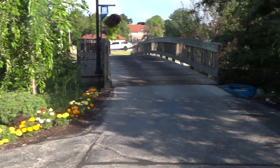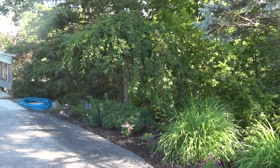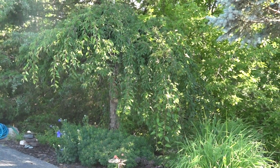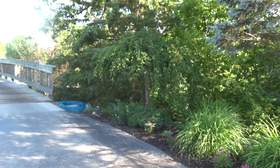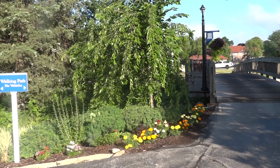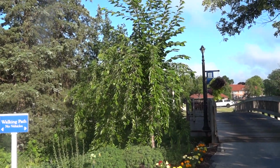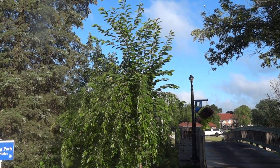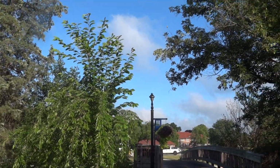Here is a weeping cherry. Pretty, very pretty bark. But this one across the path has gone to reverting back to part of the graft, I think. So I have to ask them to remove that.